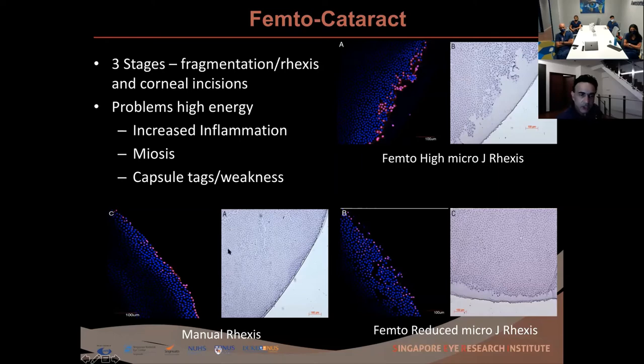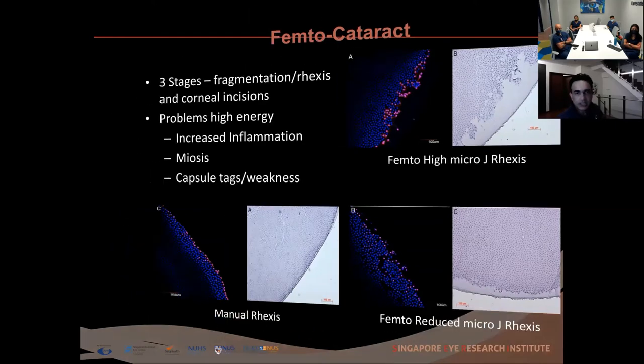On the left-hand side, it shows you a manual rexus, and these blue cells are the live epithelial cells, and these ones in red are the dead cells. On the top right-hand side, you can see one with a high femto energy microrexus. You can see all this area of dead cells around it. And this one shows you reduced energy, where you have many more epithelial cells and reduced levels of inflammation around the rexus. This is the capsulotomy created by the laser. But it showed principally the same thing that we thought was happening in the cornea is going to happen in the lens capsule as well.